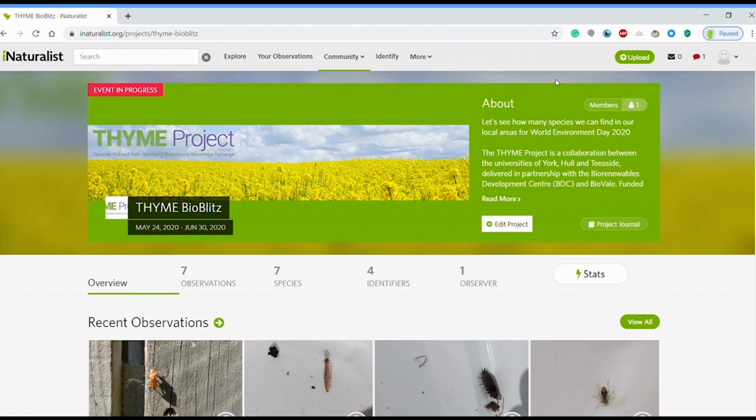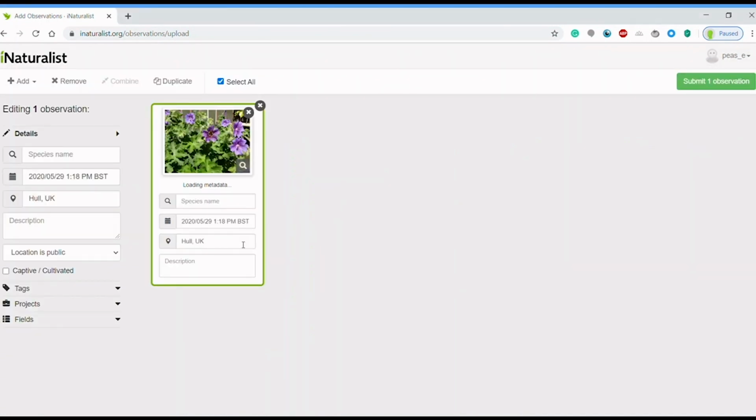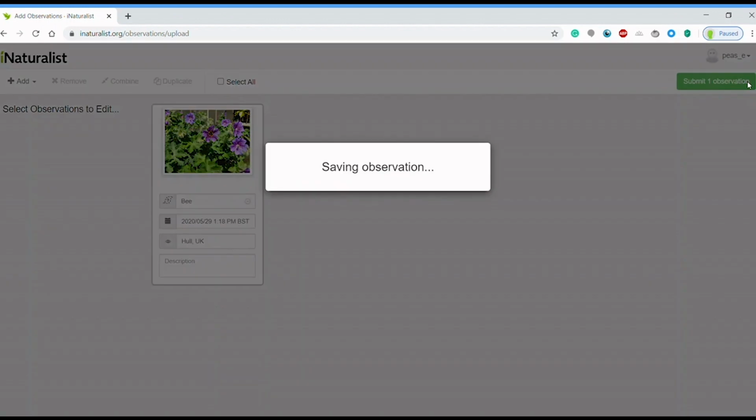So I'm going to add an observation now. I'm going to go to the Upload button on the top right corner, and I'm going to add a photograph of a bee that I found in my garden. I don't know what kind of bee it was, so I'm just going to put bee in the name. Because I found it in my garden, I'm going to obscure the location, and then I want to add it to the Time Bioblitz project and save my observation.